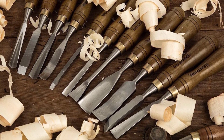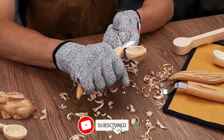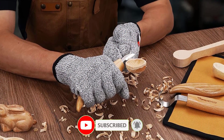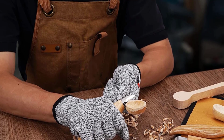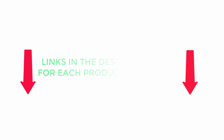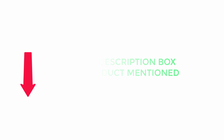There are many products available to choose the best wood carving tools, each with different characteristics, benefits and price. To help you make an informed decision, I found these products very helpful for people like you. If you want to know the price and other information, be sure to check my description. So without any further delay, let's jump into the video.